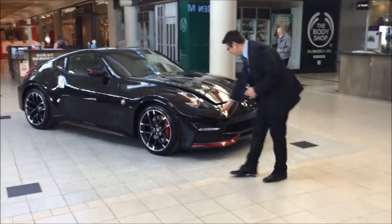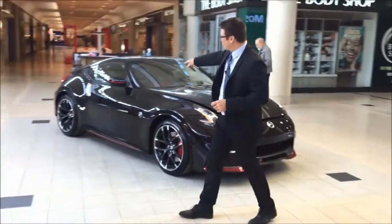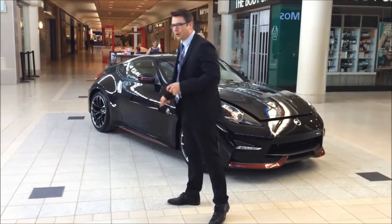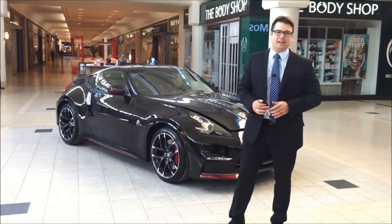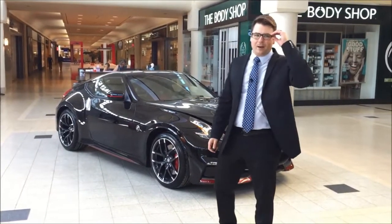It's got things like the red bottom fascia, you can see the red stripe on the mirror, and the red sills down on the bottom. These are NISMO signature moves. If you've ever seen a Nissan product in NISMO before, you'd recognize that right away.